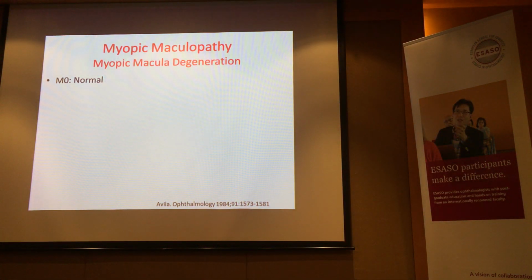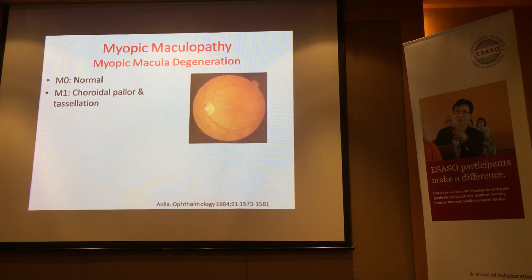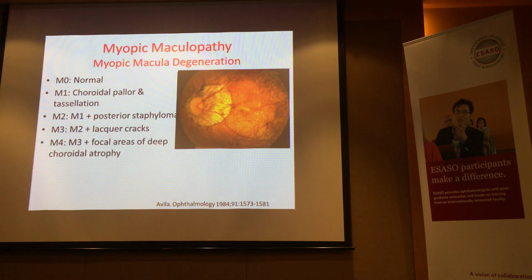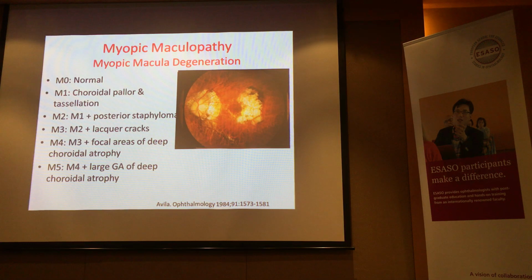So you can actually nowadays classify the extent of myopic macular degeneration. Avila did this one, M0, M1, when there's choroidal pallor and tessellation because the choroid starts to become thinner and underlying sclera starts to come through. When there's a posterior staphyloma, it becomes M2. When you start to see lacquer cracks, it's M3. And then when there's focal areas of chorioretinal atrophy, it's M4. And then when there's large areas of atrophy with deep choroidal atrophy, means you actually really see the sclera coming forwards now, that's M5.